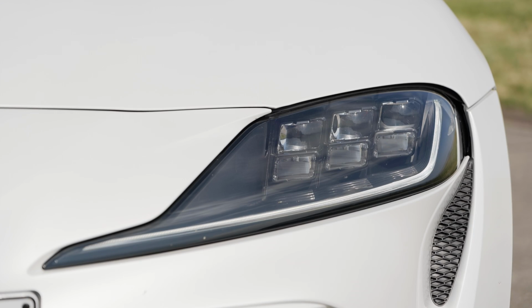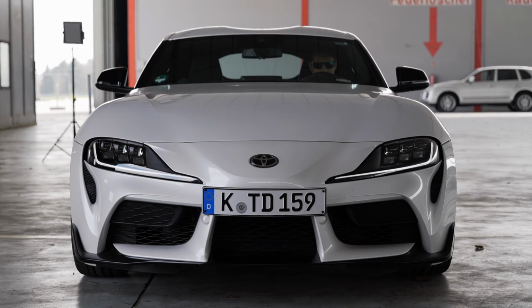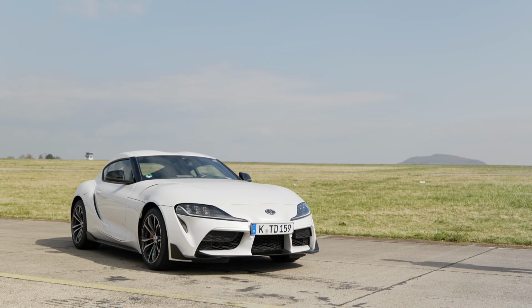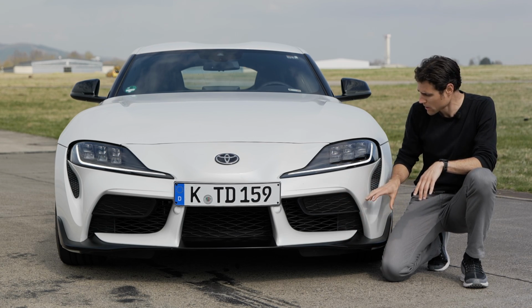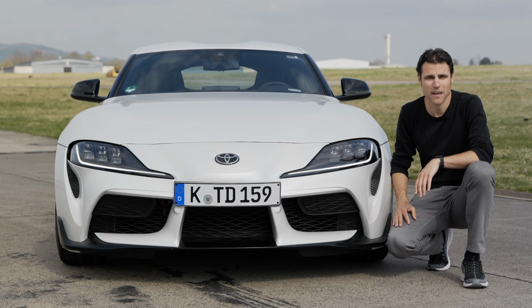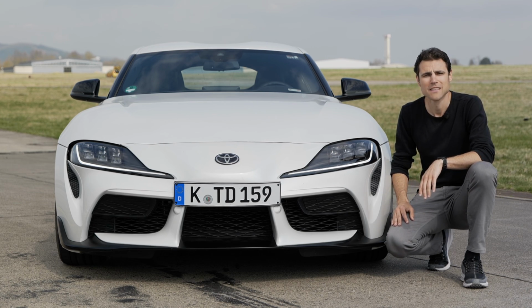The headlamps here, very horizontally drawn. LED also for the main headlamp unit is standard actually, and especially in the white color here, this black lower bumper is really very contrasting, so a strong real sports car look here in the front already for the Supra. What do you think?